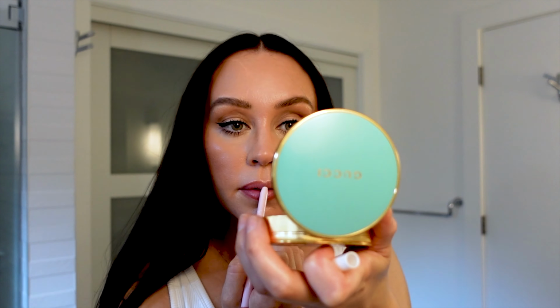Setting spray does make a difference. I've sprayed half my face as a test and it does make a difference. And I like to do lip liner all over. So this is the Tarte lip liner, Dusty Rose. And then to top the liner off, I'm gonna do the liquid blush just on the back of my hands. I'm gonna press this in. So now this lip is gonna be super long lasting.